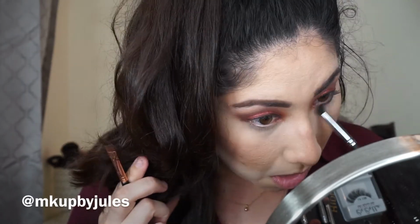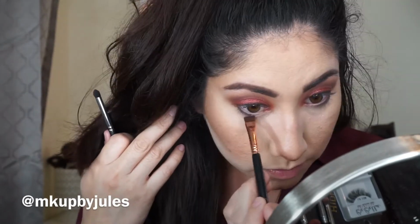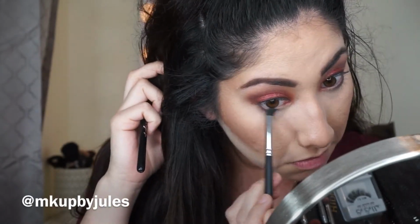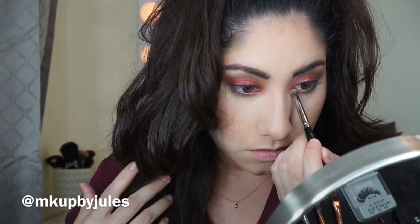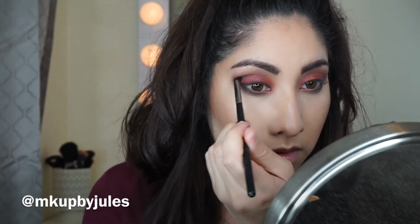And then I went ahead and just buffed out, or smoked out, I'm sorry, the bottom lash area just to even out from my eyelid. And then I go ahead and just bring that same ruby color to the corner of my eyes, just to give it a little bit more of a pop.